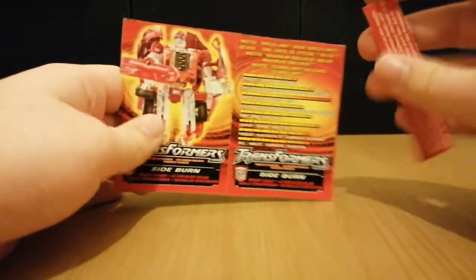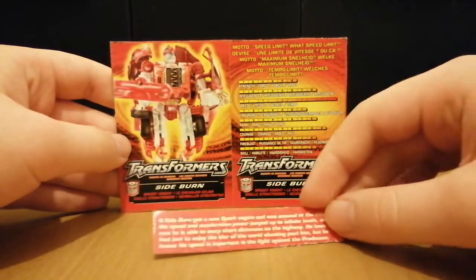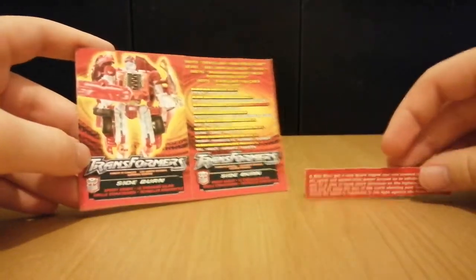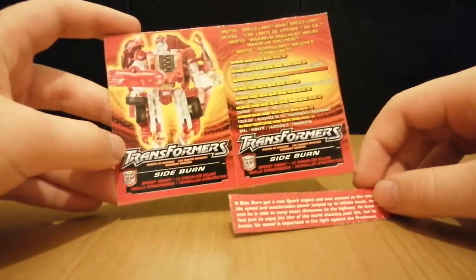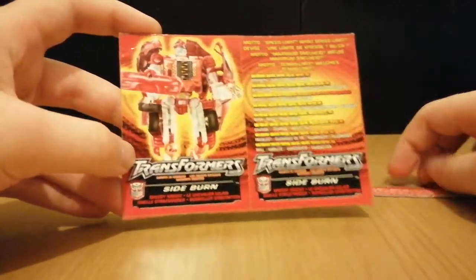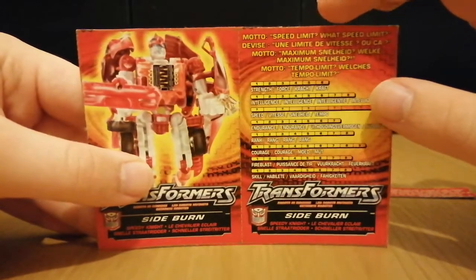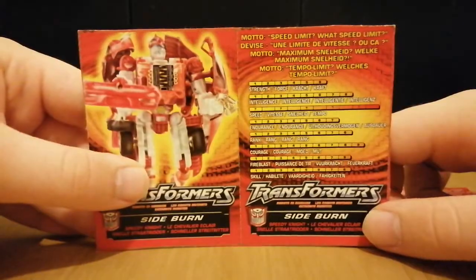Now, before we continue on with the figure, let's show something that I also got. I also got this guy's bio. So, if you remember back when the R.I.D. figures were on the shelves, on the boxes, this was pretty much on the back. We had this, which is like the old tech specs, because it had the quote, or in this case the motto, where he's questioning speed limits for some reason.